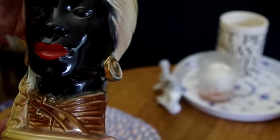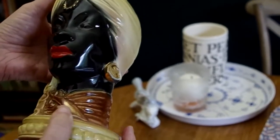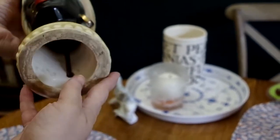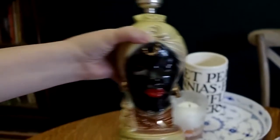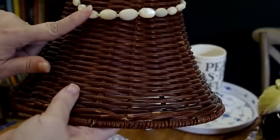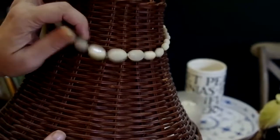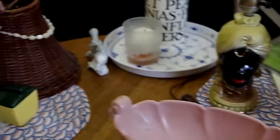That's very 50s. This was a style back then. I think people find these a lot of fun and can decorate with them. It's in very good condition. It's a lamp, and it was $5, so I thought I can definitely take a chance on that. Came with this, and with this necklace decorating it, which is mother of pearl, so I'll be selling that separately. There you go, a bonus thing.